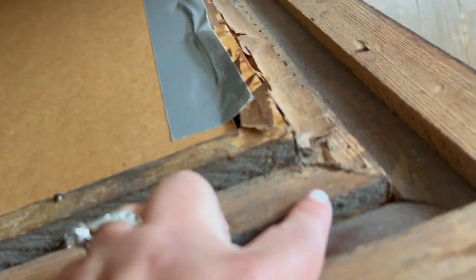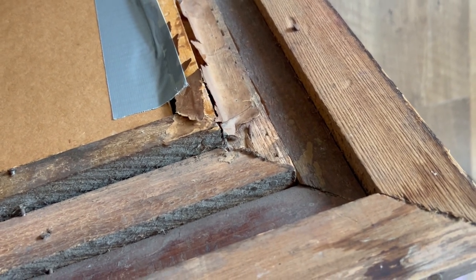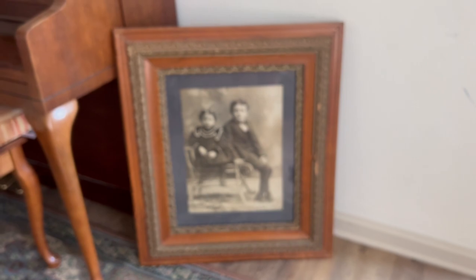She also said something about the mitered edge. It does have a mitered edge, which actually would indicate that it's newer. But she was also talking about artwork and not pictures, so I don't know if that makes a difference, but I do feel like it's safe to say that this is quite old.